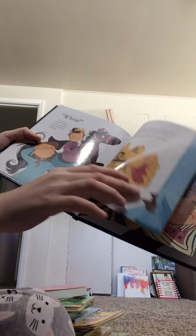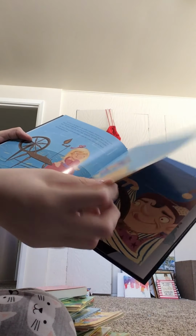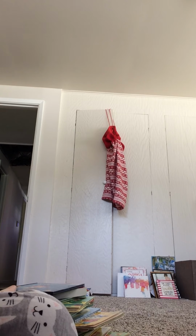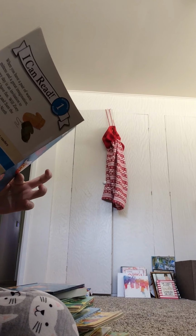Now the printing is very small for these books, but it's very nice. And there's tons of pictures in these. These are perfect for kindergarten to first graders, and perfect for little read alouds. These books are so perfect. So yeah. And then of course we also have the Chicken and Mittens. Got this from a book subscription, I think. And this is the beginning reading, so this is perfect for, I believe, let's see, yeah.